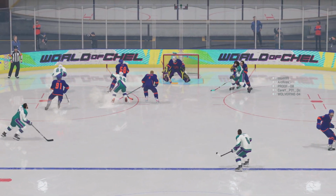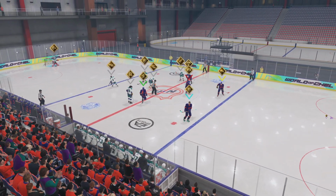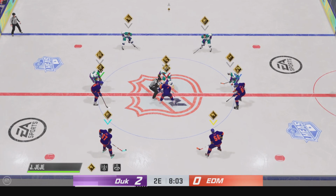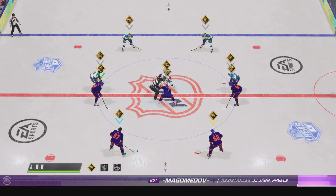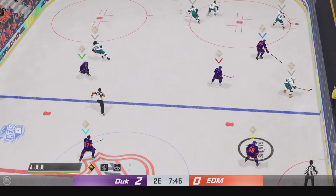Oh, this shot beats him clean here, but he doesn't see it. I think he's got to work a little harder. There's only one person in front of the net. He shouldn't be screened so completely. They take possession as he locks them up off the faceoff.